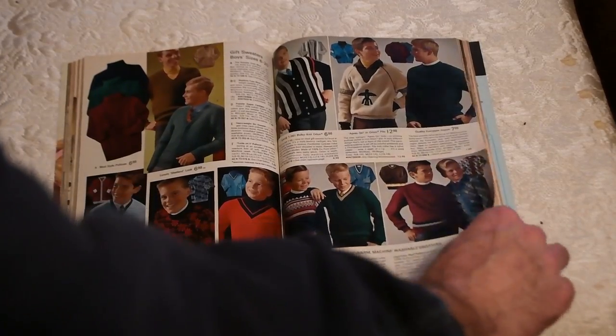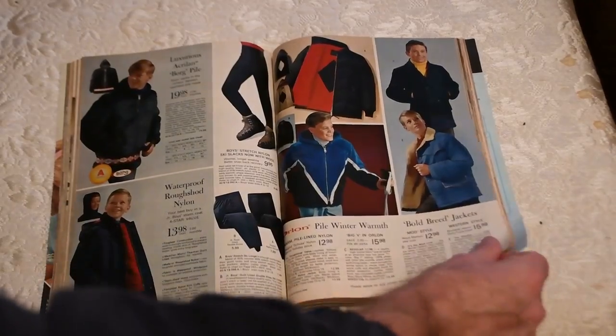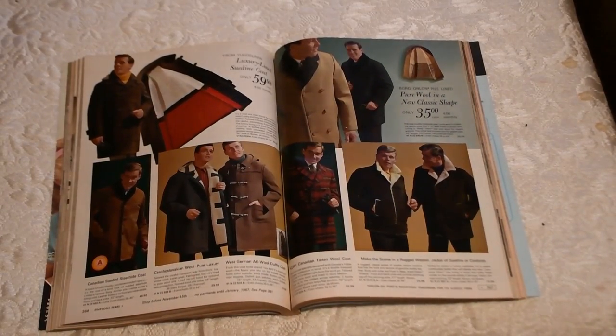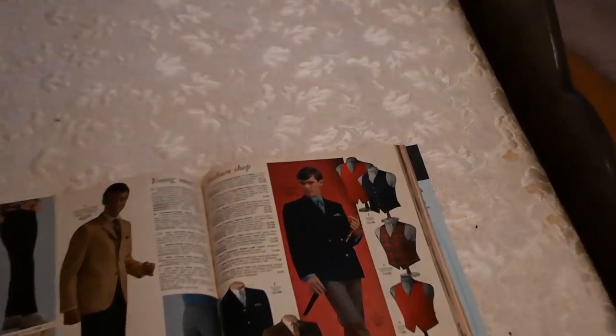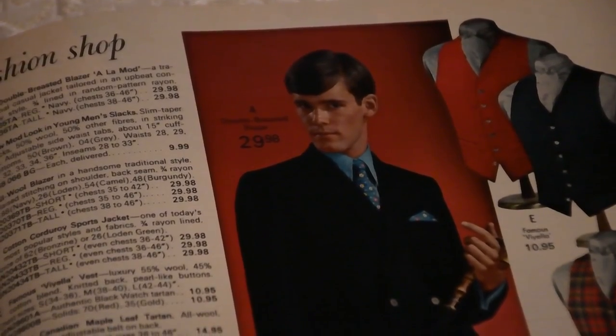These guys are all good friends, eh? They're all good buddies. They're happy. They're wearing their new slacks. This is great. This is great stuff. Whoa, look at this guy. He means business. This guy right here. Hold on, there he is. He means business.